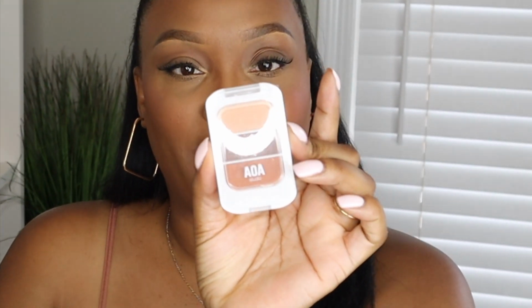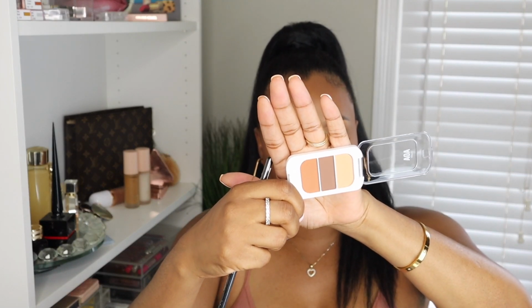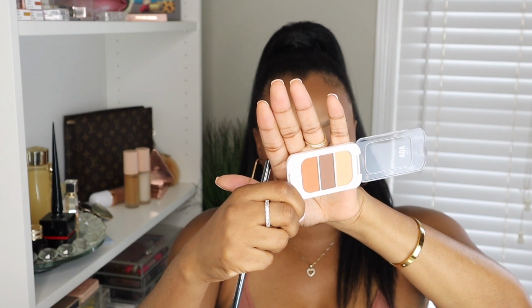And then I got this little eyeshadow palette. They have a few of them. So you can pick, like, I think there's pinky and orange colors. But I got this one, it's called Mother Earth. And you see it has, these are just the more neutral brown colors.